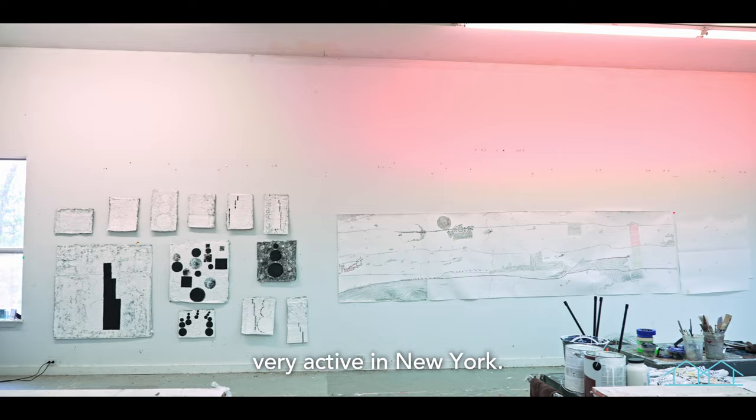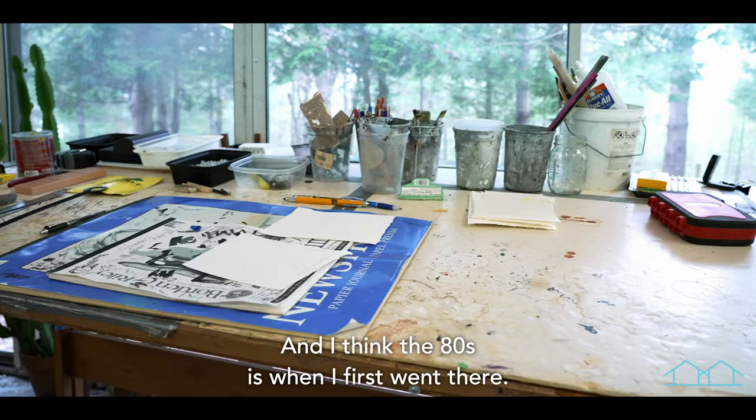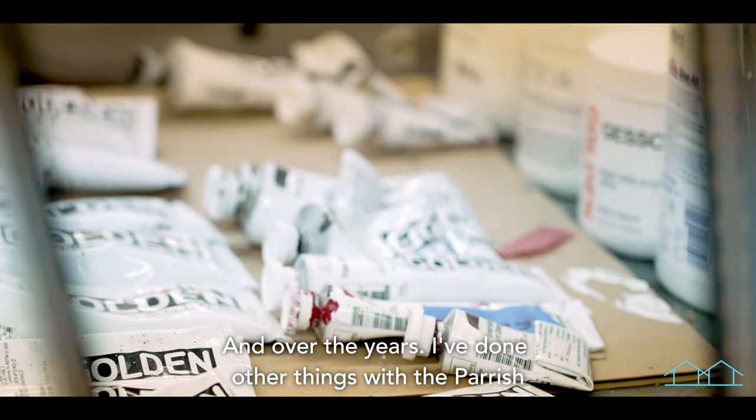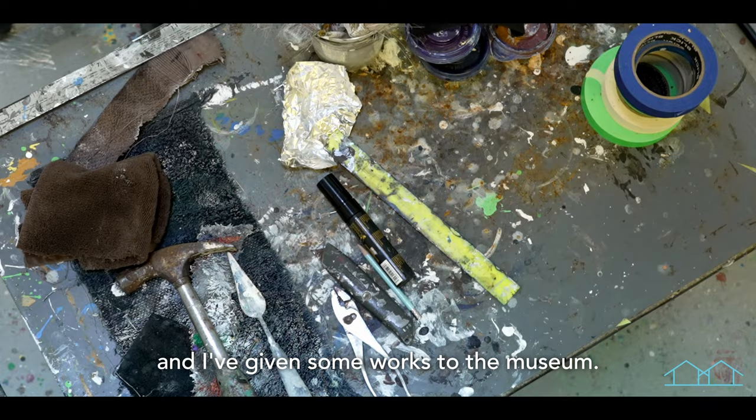So there was a lot of artists moving in and out of the Parrish. And I think the 80s is when I first went there. And over the years, I've done other things with the Parrish. And I've given some works to the museum. I've put a lot of work into it.